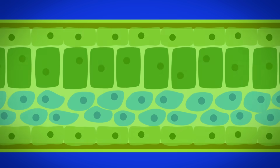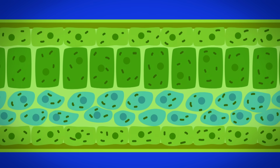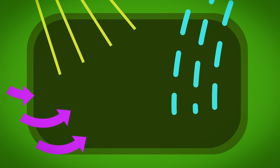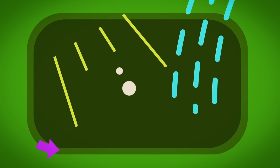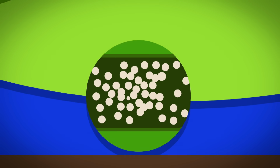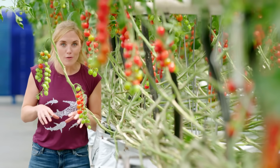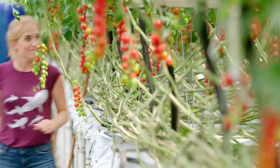Inside the leaves are lots and lots of tiny cells, and inside the cells are the chloroplasts, which have a chemical inside called chlorophyll. Chlorophyll traps sunlight. And when the carbon dioxide gas, water and sunlight mix together in the chlorophyll, it makes glucose. And glucose gives the plant energy to grow. Wasn't that interesting? Why don't we go take a look and find out how they grow plants inside this greenhouse?